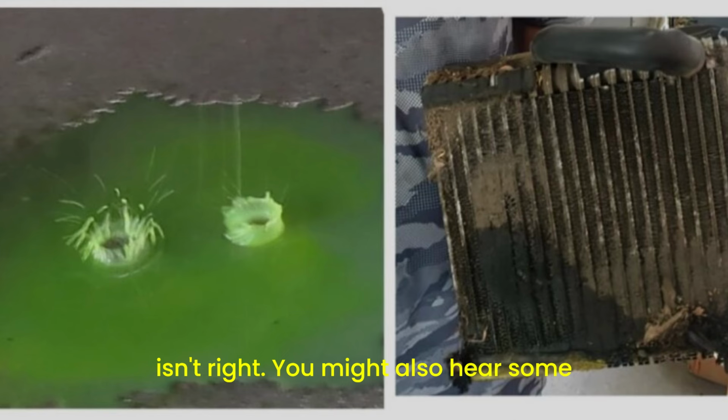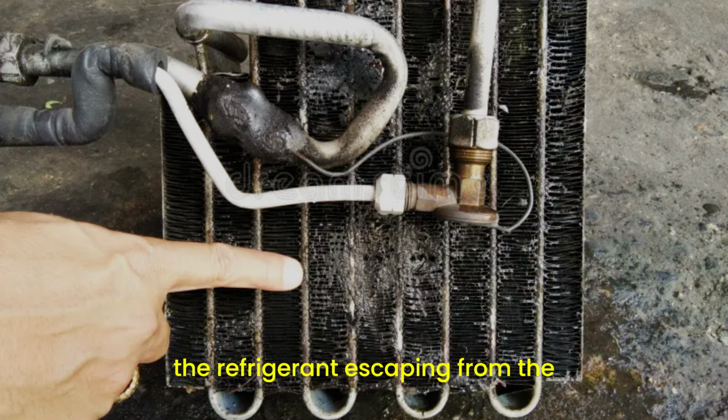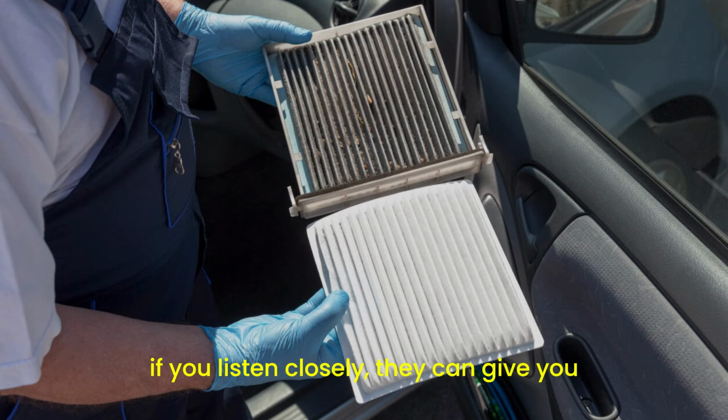You might also hear some unusual noises. A hissing or bubbling sound when you turn on your AC could be the refrigerant escaping from the evaporator. These sounds are subtle, but if you listen closely, they can give you a heads up before things get worse.